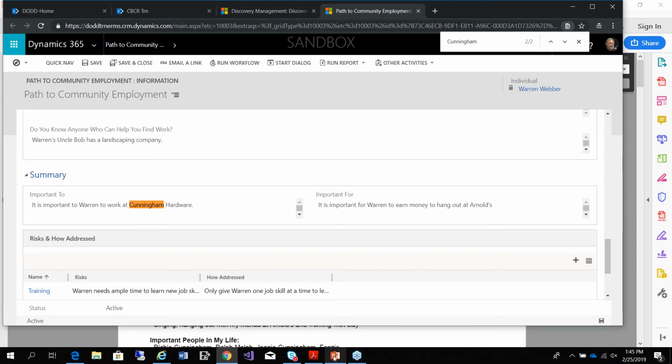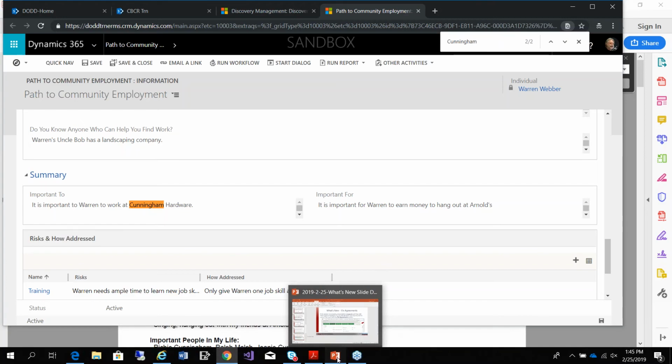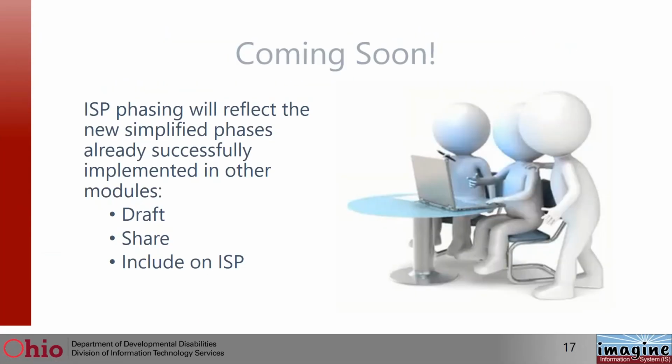All right, go back to our PowerPoint. We talked about the browser find function. Coming soon, now, it's just a little teaser. Our developers are currently working on updating the ISP phasing structure to reflect the new simplified phases that we already have for our other modules. Just simply moving the ISP from draft to share to include on ISP, just like you would Discovery. So it's very simple, and it'll be nice to have all the phasing throughout the system be consistent now. And they're working on that, thinking maybe the next release or the release after that.